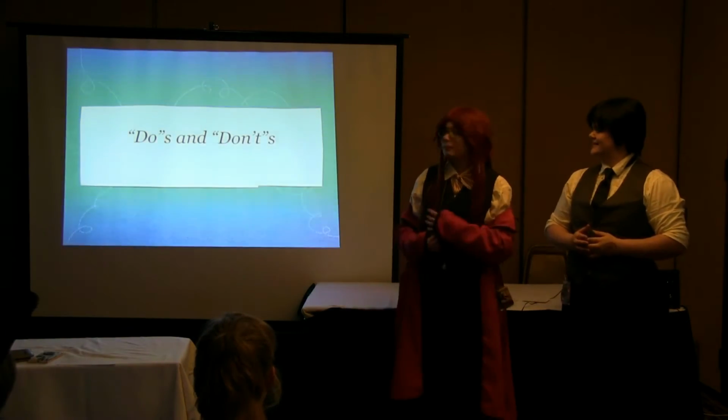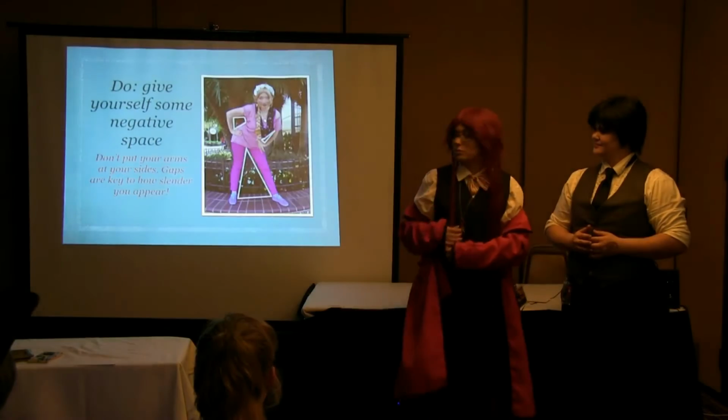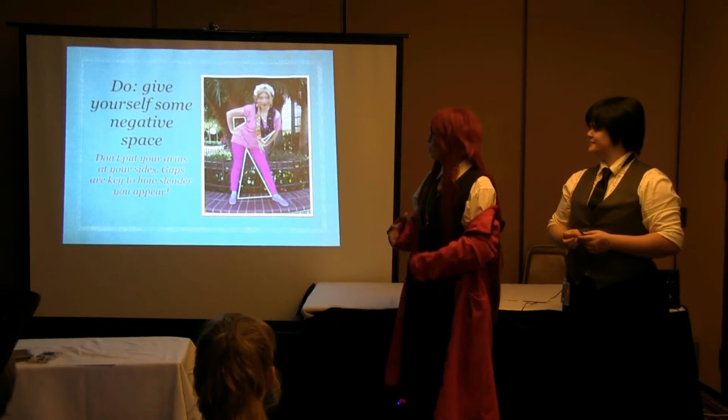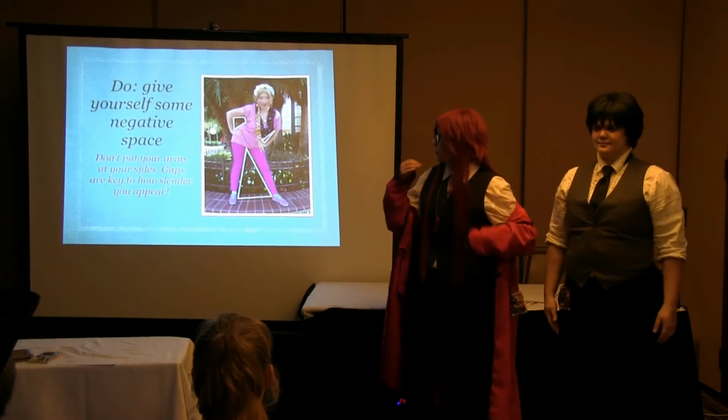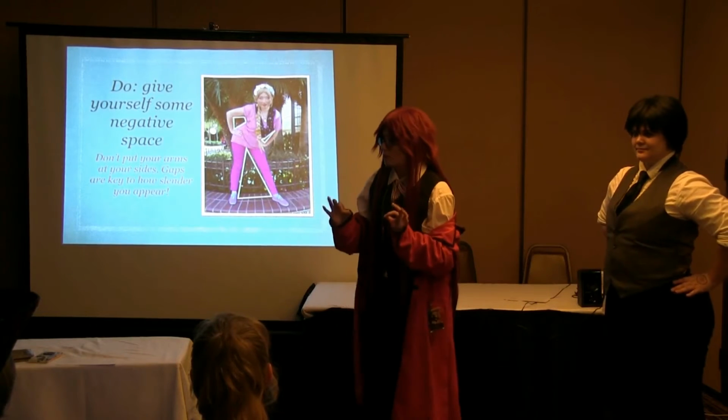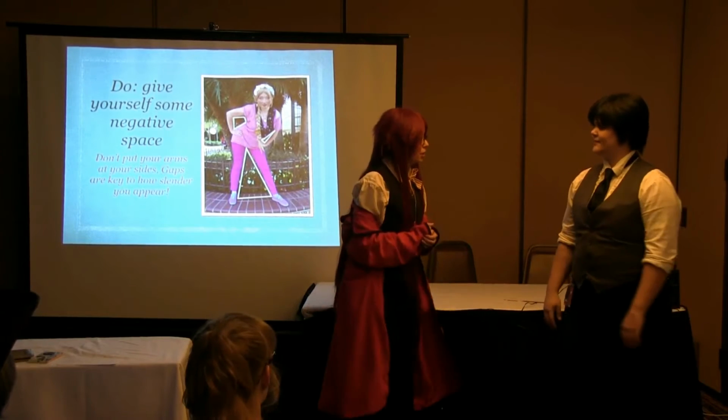I like being bossy. So some do's and don'ts. Do give yourself some negative space. Don't put your arms at your sides. Gaps are going to be the key to how slender you appear. So, this is what we see most often. Can I take a picture of you? Sure.